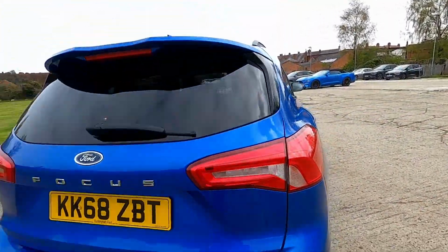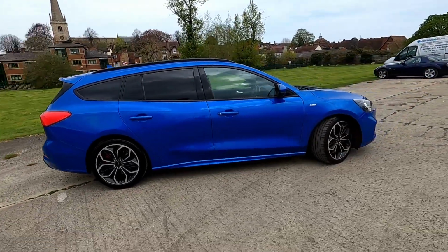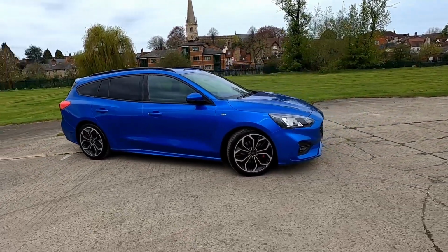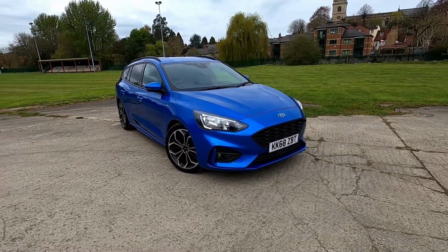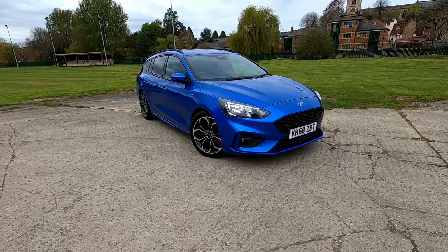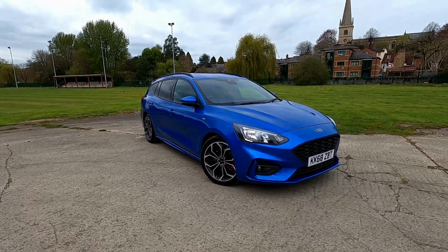So there we have it. That is pretty much our Focus ST-Line-X in Desert Island Blue. As I mentioned before, only 33,000 miles on a 2018 plate, so it's good mileage, full service history. For more information, get in contact.